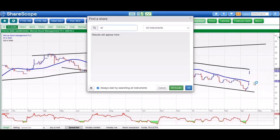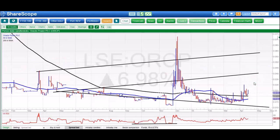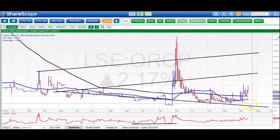The first one is Oracle Power, which, for a change, has come up with some news from Pakistan rather than Australia. Here there was a spike to the upside, but it's faded a bit. Initial target here up to 0.04, and obviously we're hoping that there won't be any fundraisers in the meantime. I think there hasn't been a fundraise since December. 0.02, and the 200-day line at 0.2 pence, the support.